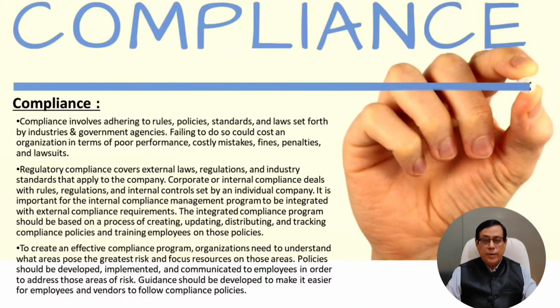Policies should be developed, implemented, and communicated to employees in order to address those areas of risk. Guidance should be developed to make it easier for employees and vendors to follow compliance policies.